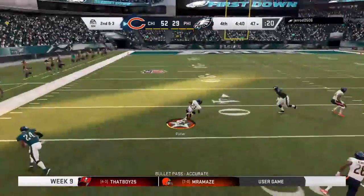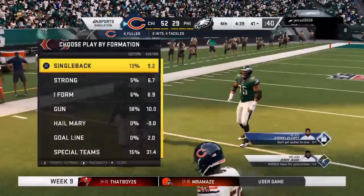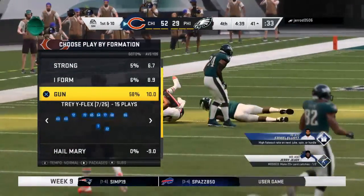Throwing on 2nd and 3. Wentz, and his pass is intercepted for the 4th time today. Picked off by Kyle Fuller. And they'll start with great field position at the 41-yard line.